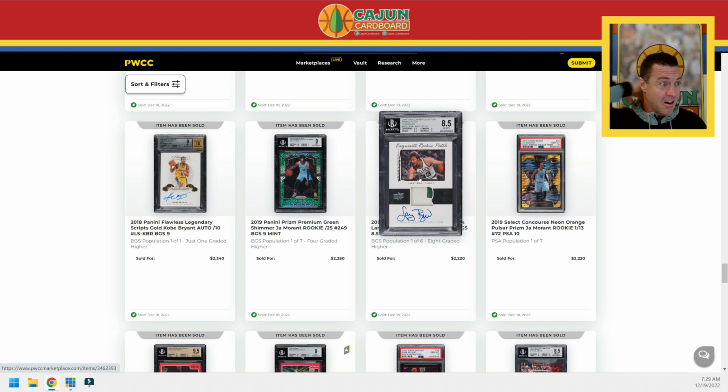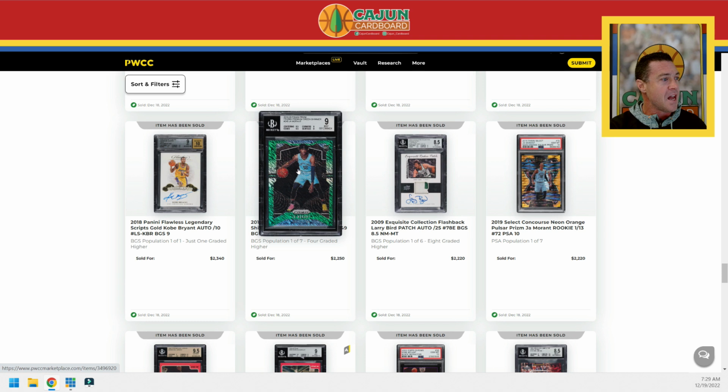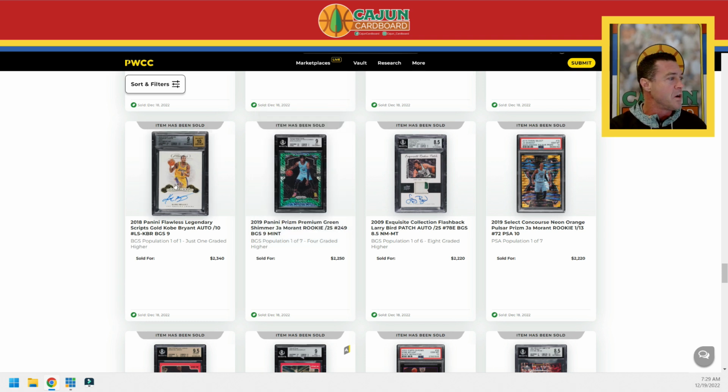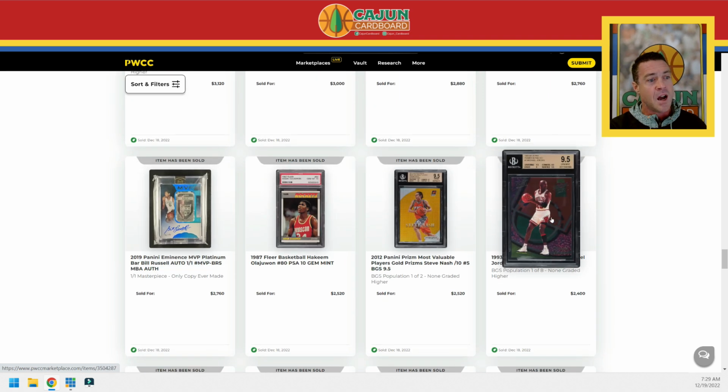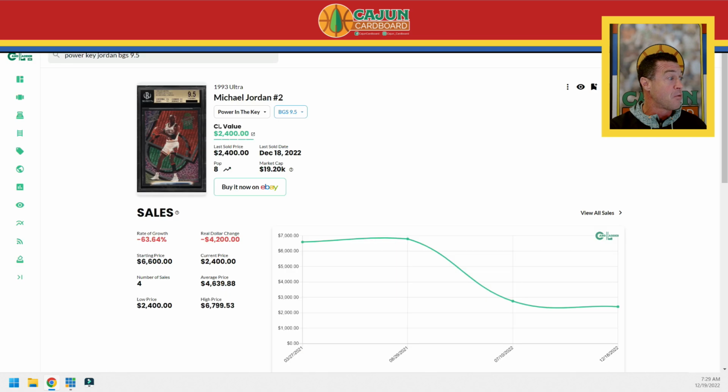This is the Birdman, Larry Legend, BGS 8.5, 2,220 for that one. The Jolly Rancher Morant, as we know, serial numbered to 25, BGS 9, sells for $2,250. A Kobe auto. The Jordan Power in the Key 9.5, interesting card. A lot of people seek this card in PSA holders.